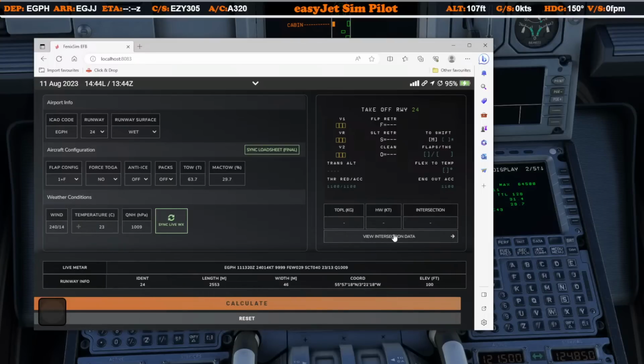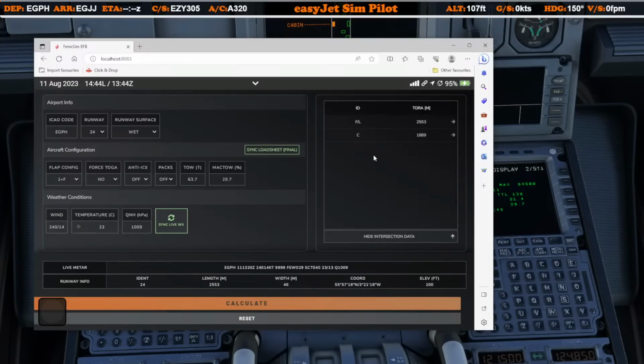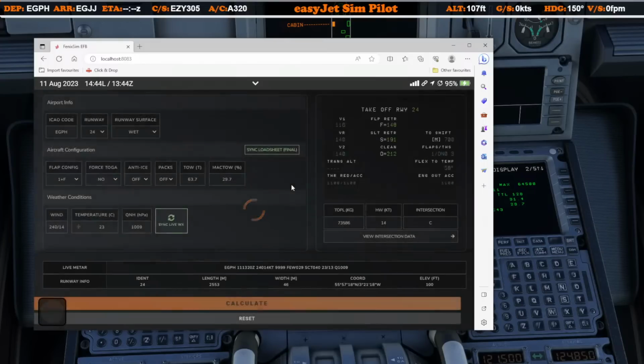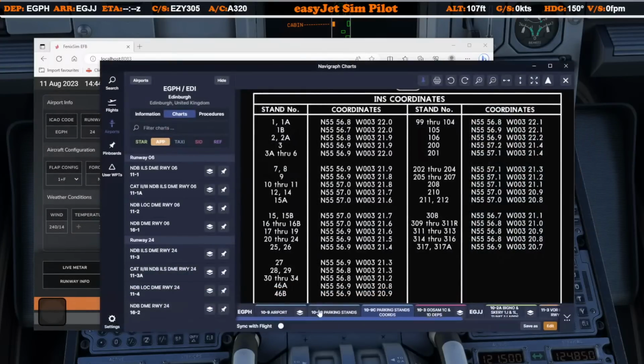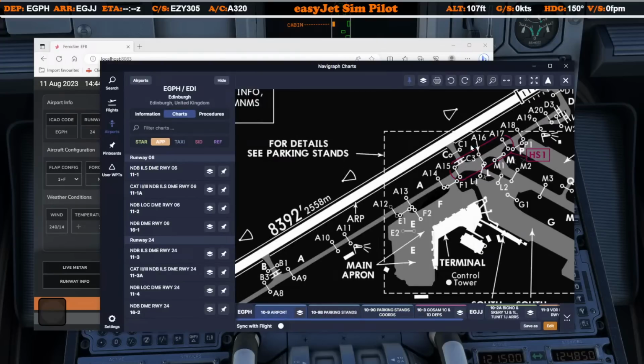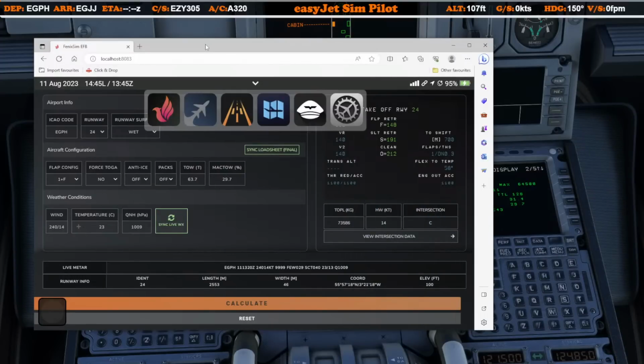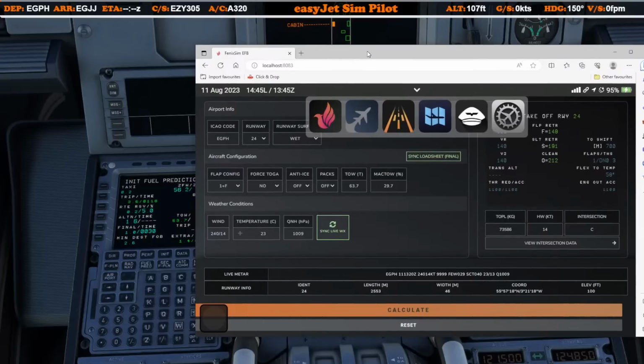Grab the live weather. So can we take intersection Charlie? Will it allow that today? We're not that heavy. It will allow Charlie, actually. That just saves us a bit of time on the taxi, rather than having to go all the way down. So I'll go with that. Let's pop that info into the box then.